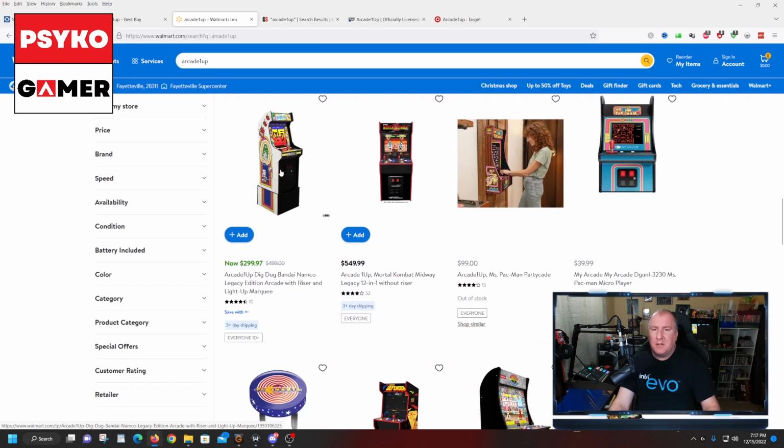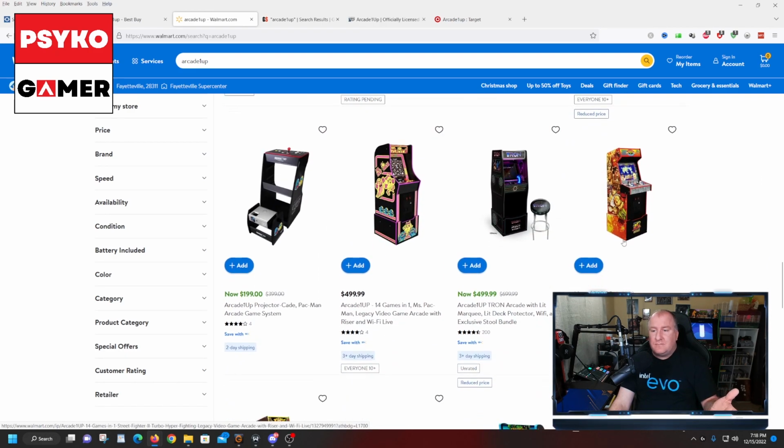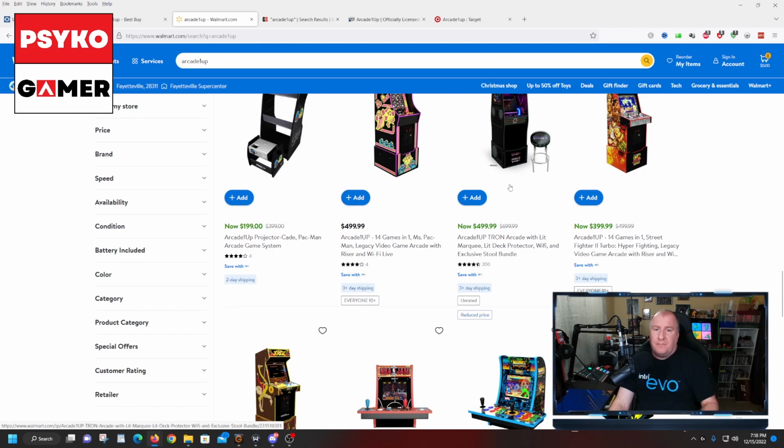Now, this is not one that you see in too many places right now. You get the Dig Dug Bandai Namco. You're looking at a couple $100 off. So some of these older classic ones, like your Defenders, things like that, you can still get them, but you're not really getting them on a great sale in some cases. You got the other Street Fighter Legacy cabinets, only $50 off. So I don't know.